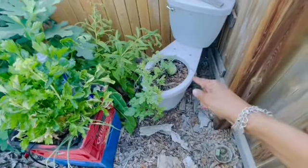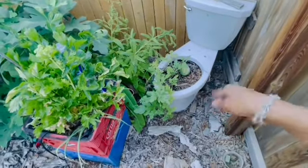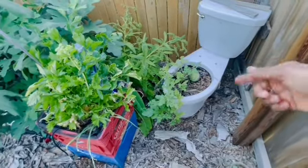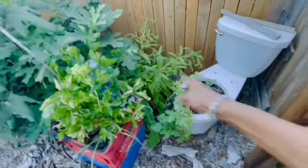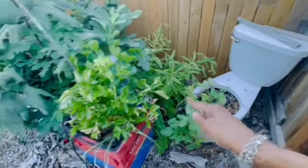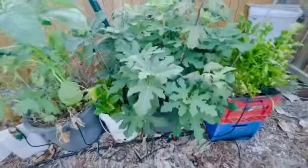Squirrel. So I'm just going to end up probably putting flowers in this toilet next year, not putting any food because it didn't do well. I'll probably put something tall over here. The comfrey is doing well. I'm getting a lot of bumblebees in the garden. The bumblebees really love the comfrey, so I'm excited about that.